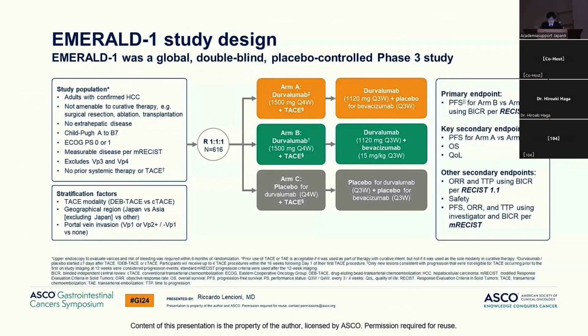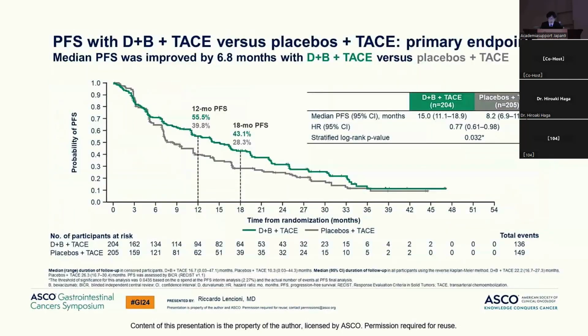EMERALD-1 is a placebo-controlled phase 3 study. Patients were assigned to durvalumab plus bevacizumab plus TACE, durvalumab plus TACE, and or placebo plus TACE. Median PFS was 15 months in durvalumab plus bevacizumab plus TACE and 8.2 months in placebo plus TACE. Hazard ratio was 0.77 and p-value was 0.032.